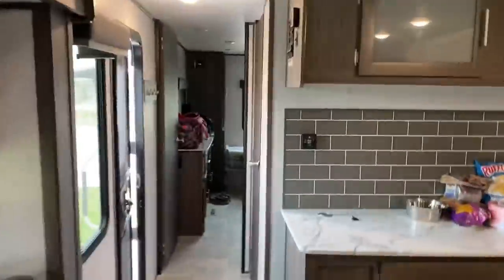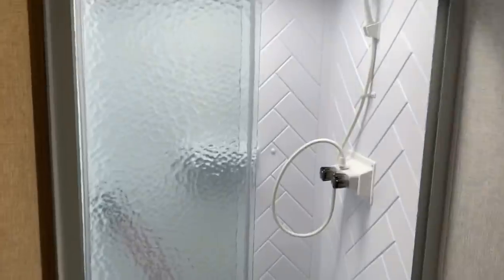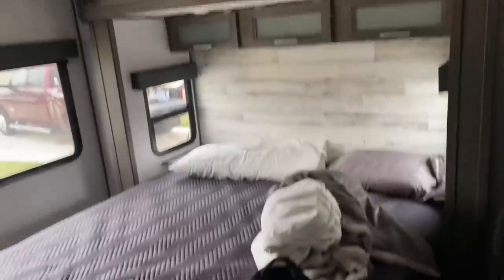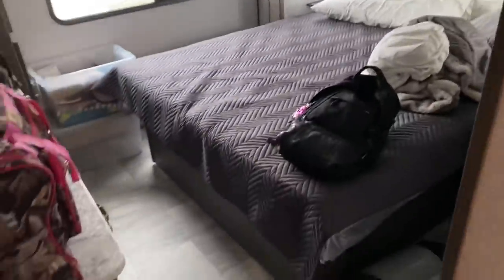Let me take you to the back. Here's the bathroom. In here, the shower, toilet. And a king size bed back here in the back. So that's the little tour of the trailer, RV, I guess you'd call it. It's nice, man. Something really fun.